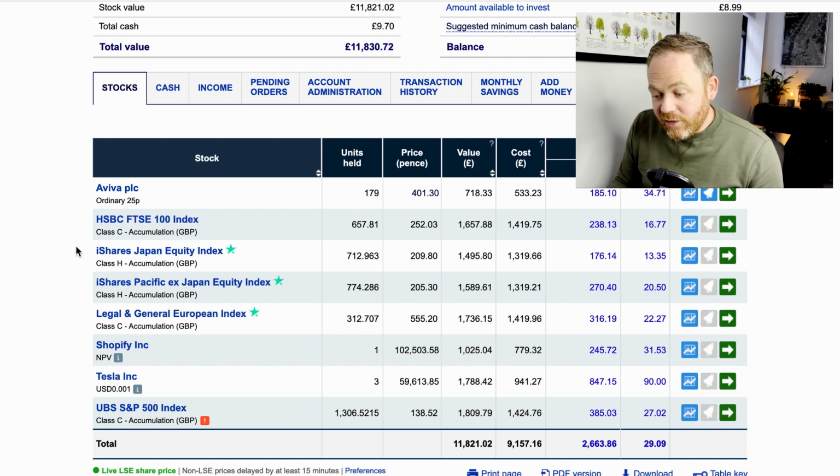Both my Asia holdings, in terms of my Japan equity index and my Asia Pacific excluding Japan, are down 4% over the last month. So it's been a tough old month, but absolutely nothing to worry about if you're a long-term investor. Europe is also down 2% over the last month, not quite as bad as Japan. So in general, Europe is down, but the UK is leading the way.